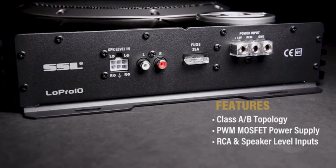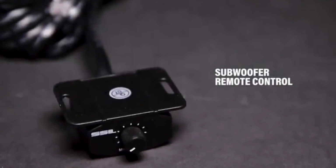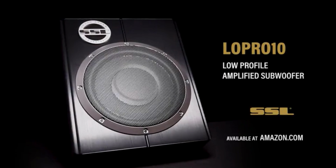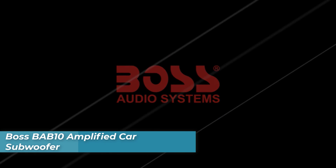The subwoofer ensures efficient performance with pulse-width modulated design and variable bass boost for personalized audio experience. Number 6 is Boss B10 amplified car subwoofer.